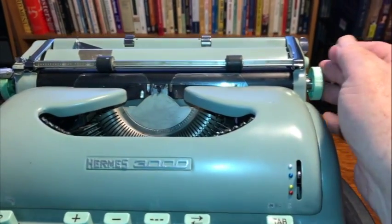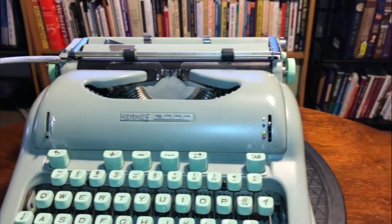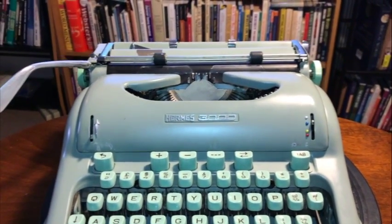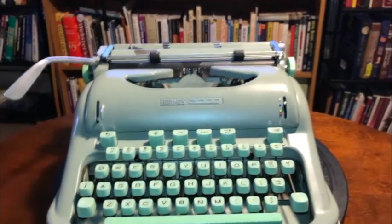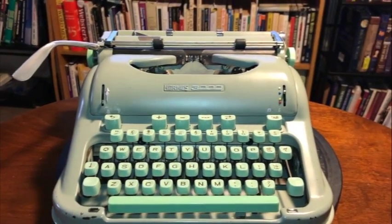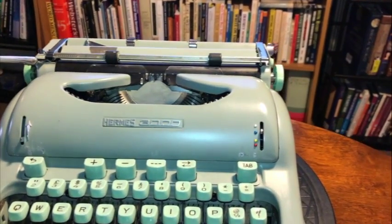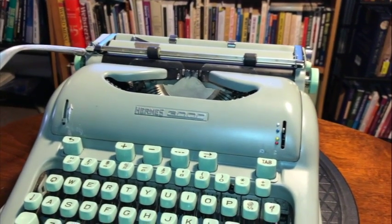When I bought this, it was missing this right platen knob, and I thought, well, I'll go on eBay, but I don't know if I'm going to find just a platen knob. And by the time I got home, somebody was selling one, and I put in a bid at just the right time, and I got it, and it was delivered faster than I expected. One reason I'm posting this a day late is that I was able to get that knob on there so we could get the full effect of it.